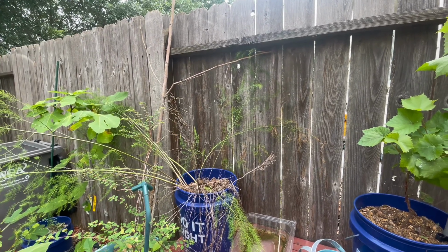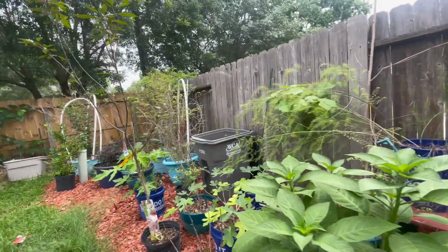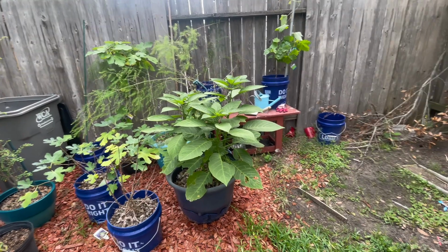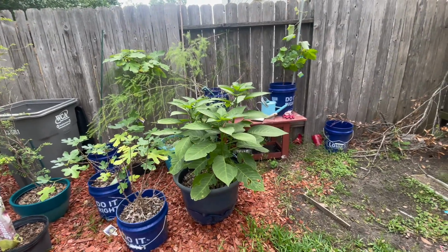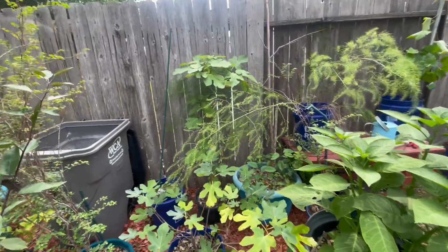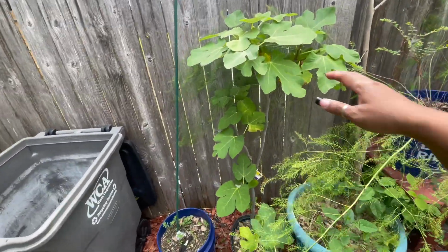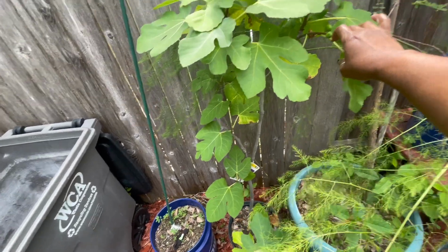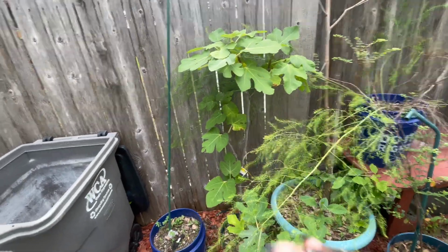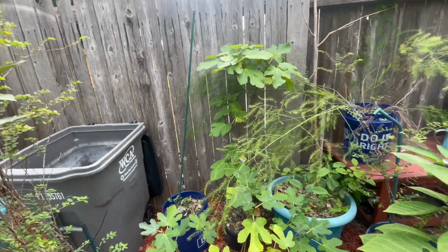Still haven't figured out what to do with this asparagus situation right here. This is Angelica. She is thriving. Of course, Angelica comes back every year. She said, don't count me out. Angelica is an angel trumpet for all the new people that don't know. I am getting some figs, y'all, off of the tree that I counted out last year. Look at that. Can y'all see that? Yes, I am getting some figs. I thought this tree was gone last year, but she proved me wrong. So I ain't mad at her.